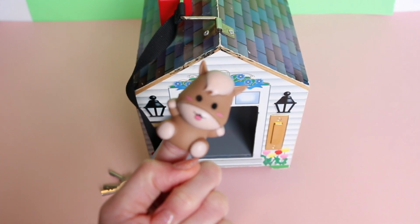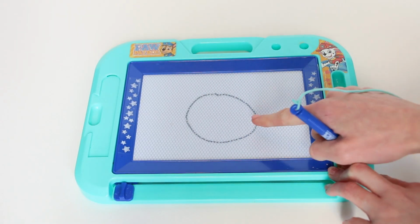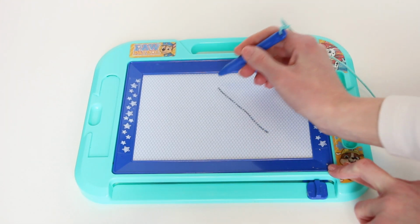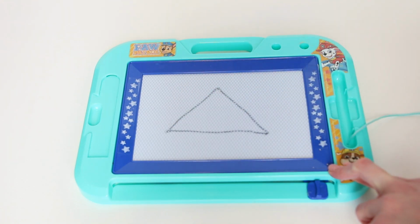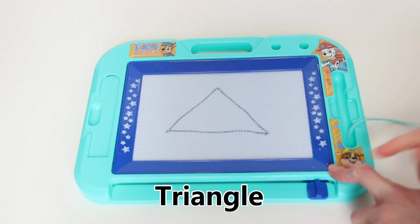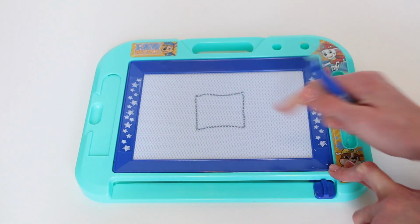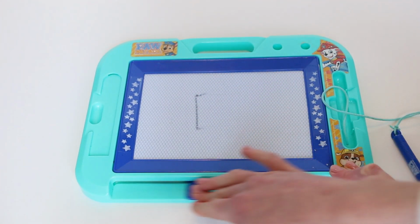Neigh, neigh. Draw some shapes with me. What shape is this? This is completely round. It's a circle. Wipe it away. 1, 2, 3. This has 3 sides. This is a triangle. Wipe it away. 1, 2, 3, 4. This has 4 sides. This is a square. Wipe it away.